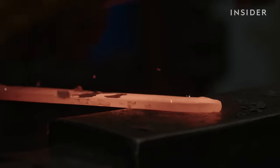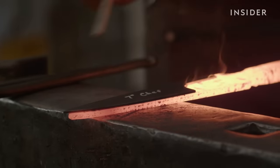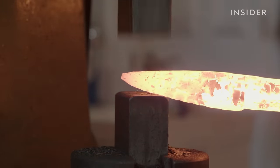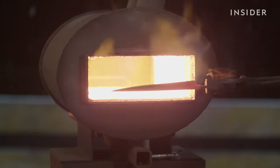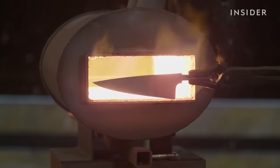Once Zach forges the tip of the blade, he cross-checks it with his template to ensure the knife looks exactly as it should. Now it needs to undergo a metallurgical change, which is called heat treatment, and this part is hardening. And without doing this, the thing might be shaped like a knife, but it won't behave like a knife. It won't take an edge, it won't hold an edge.